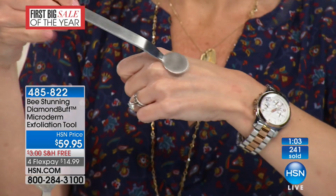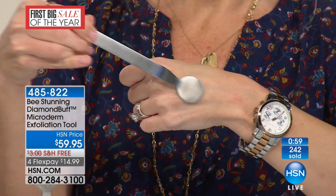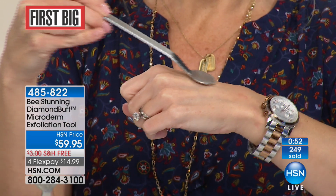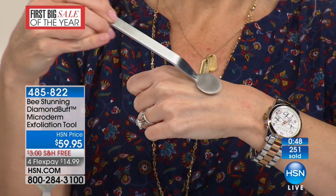It is. You brought up such a great point, because if you were to see your skin under a magnifying light or a Wood's lamp, you can get what's called cap scratches, which are microscopic tears. And with the DiamondBuff, I specifically chose these diamonds so that you not only get the same results that we get in the spas, but it's safe for you to use at home. That is so incredibly important.